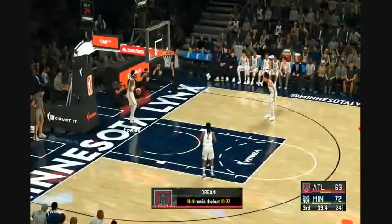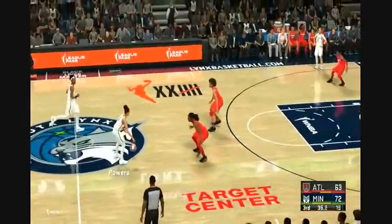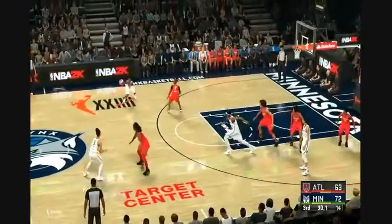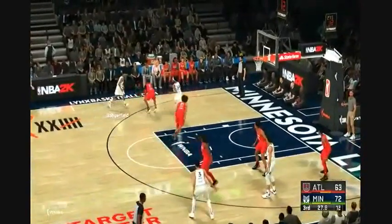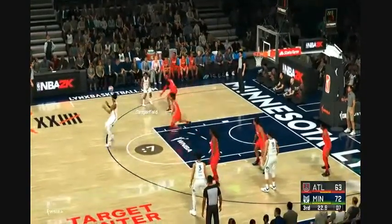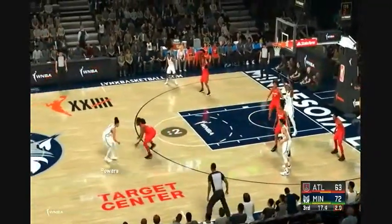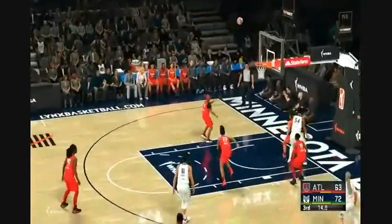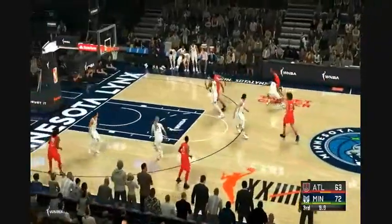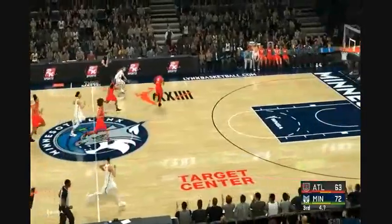It seems that every pass they make is leading to a score here. Just phenomenal ball movement. Everyone's looking for the best shot, and it's paid off during this run. Now here's Powers. Pass to Dangerfield. And here's fouls. Outside Powers. And again, no good by Minnesota. Right side Sims. Stolen by fouls.